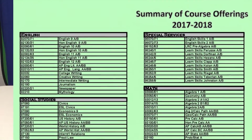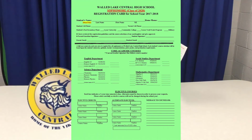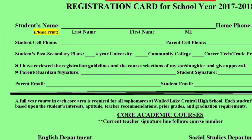On number three, you will see on the back of your registration card are all the selections, all the course numbers, and course numbers as well on the front of the registration cards. You want to make sure that after you've reviewed all these with your teachers, that you get your registration card completely filled out and signed by a parent, with signatures, emails and phone numbers. In the summer is when counselors are finalizing schedules, so it's important for us to have all the information in order to get a hold of you if we need to on your schedule for next year.